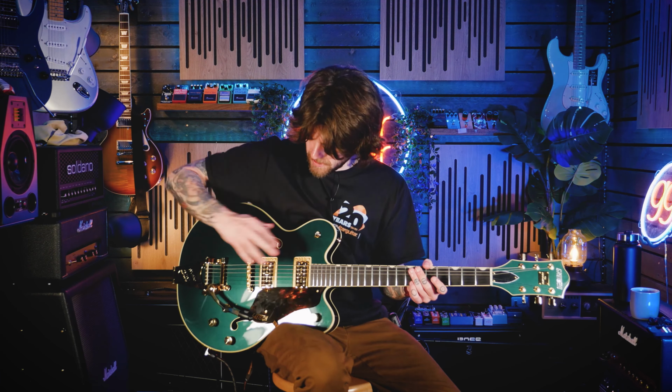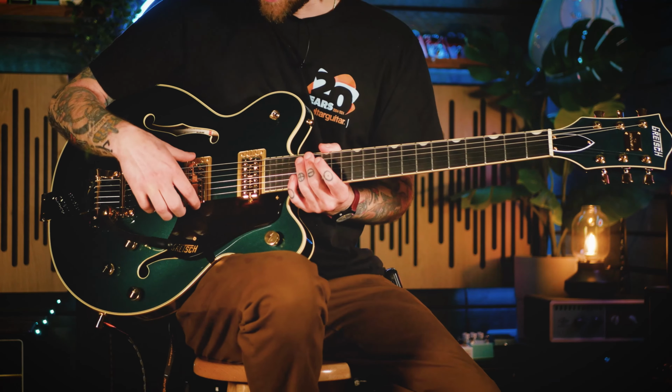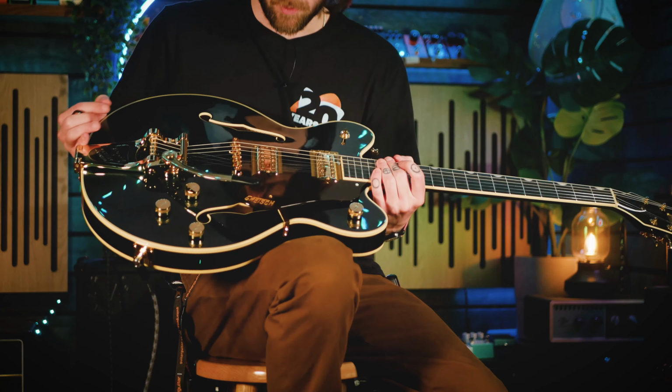But there is something about this guitar as soon as I got it, and it's maybe the fact that it's one of the slightly thinner models, which isn't new to the Gretsch lineup. It's maybe the fact that it's double cut, giving me a bit more of a 335 sort of energy. But in all honesty, I think a lot of it is to do with the pickups in this, and that is the Fulltron pickups.